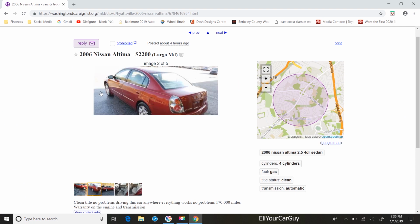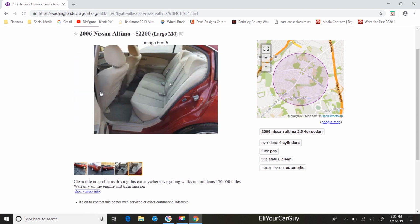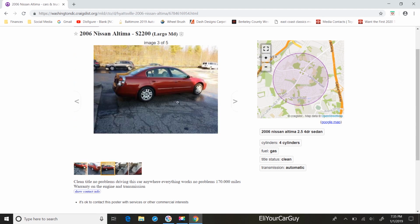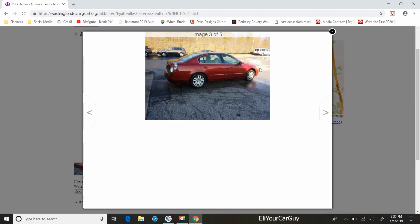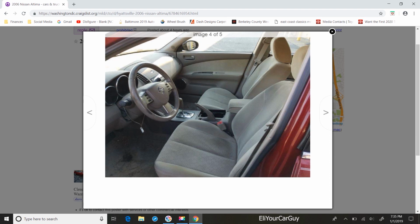We've got a 2006 Nissan Altima for $2,200, 170,000 miles. The water on the ground says that they probably just washed it, so they're trying to get it cleaned up to sell it. That's not really a bad thing. The interior looks somewhat dirty. It's got stains here. It doesn't have any rips, but the floor down here looks dirty.